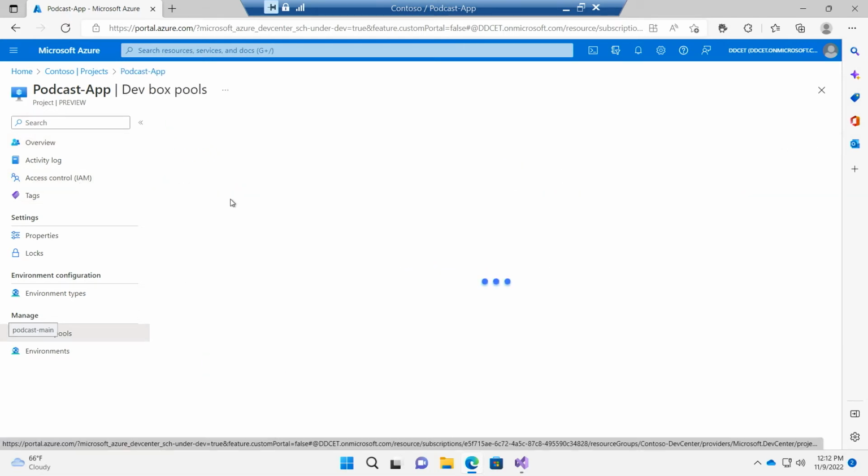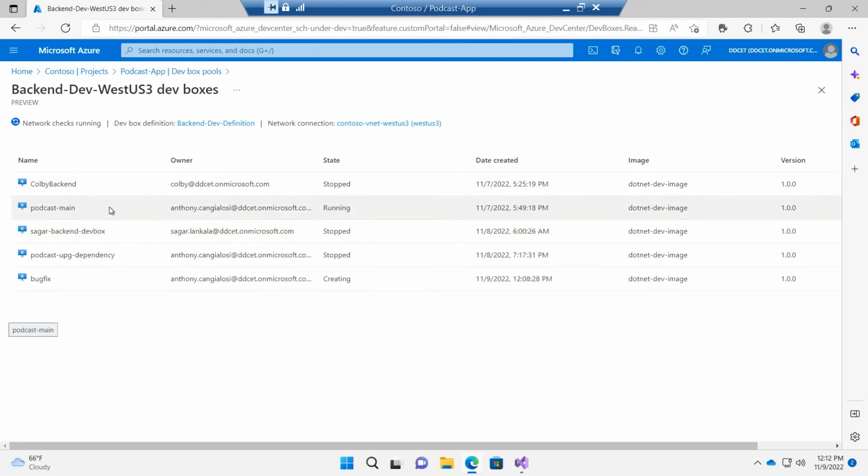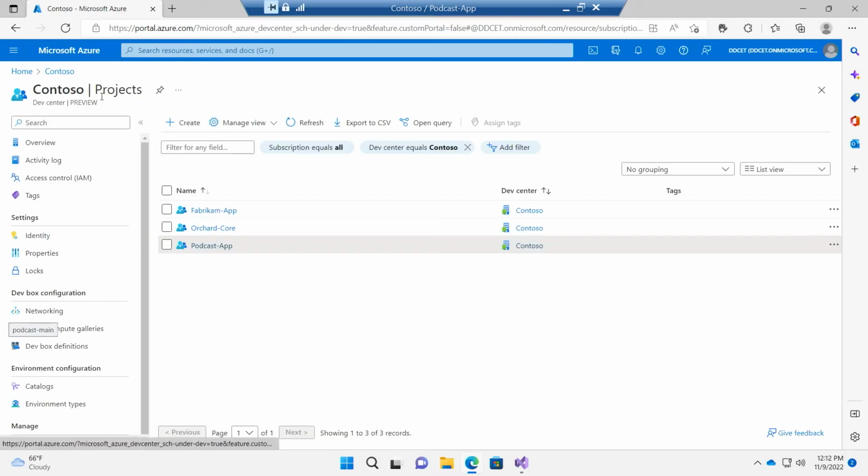Now I can go into the DevBox pools, and I can even see which dev boxes have been provisioned against each of these pools. You can see my main dev box here, as well as a few of the other dev boxes for my team members.